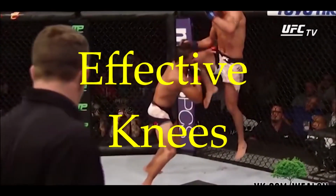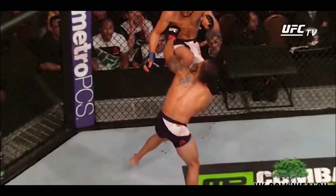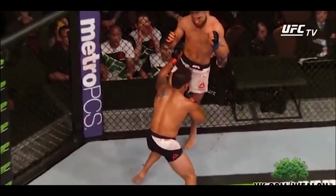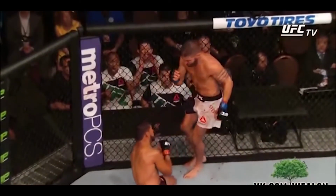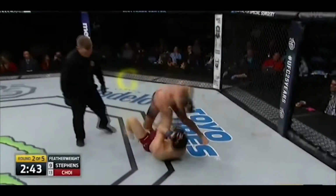The check and jumping knee are both vicious and unpredictable options for the veteran fighter. Both used when the right read presents itself. Either Stephens smells blood in the water or the timing is right. Either way, he finds a home for the knees, which do tremendous damage to opponents or act as a catalyst for finishing the fight. Last but not least, the ground and pound.